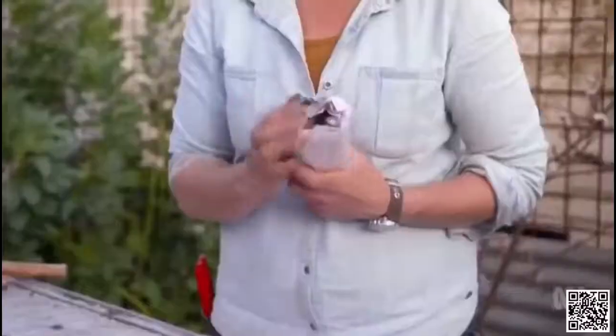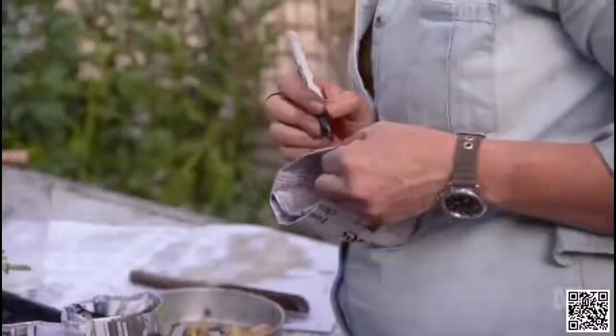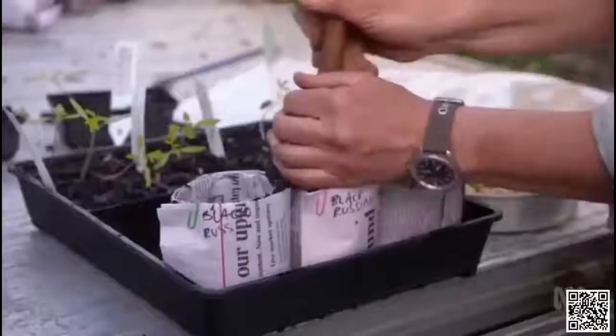I use a really simple system. It's paper pots. I make them. If you want to see how to do that, just jump onto the website. And really importantly, mark the variety.